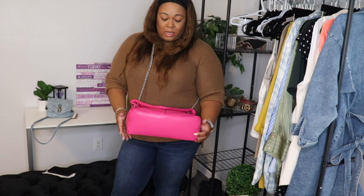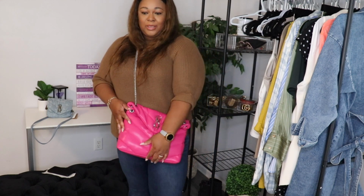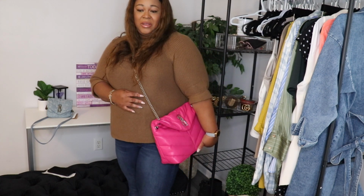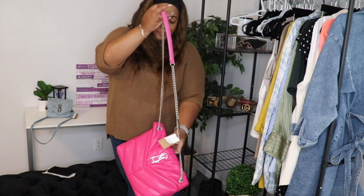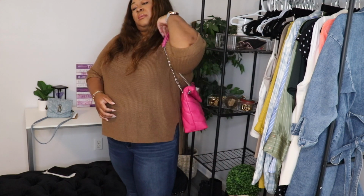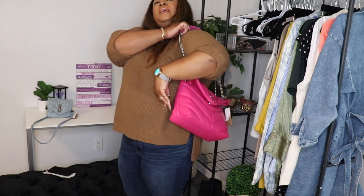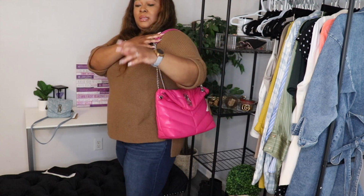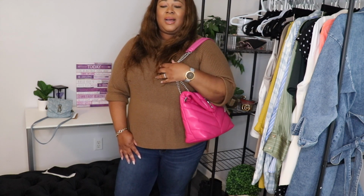I'm not the tallest chick. I'm 5'7". Yo. Do we love it? Do we love this? I think we do. But I don't think I want to carry it like this. I think when I carry this, most definitely, it'll be like this. Yes. And I'm a crossbody girl. But this, I love it. I love it.